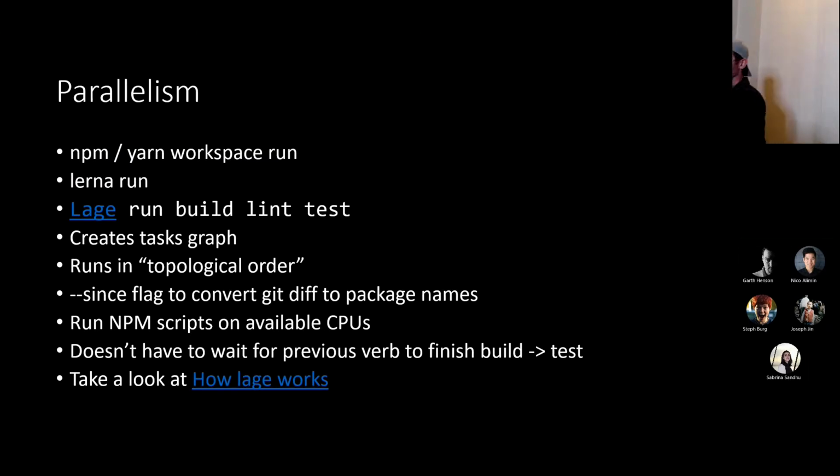Another hard problem that you have to overcome is dealing with parallelizing your tasks, because when you're working with hundreds of packages, you need them to build. And there's a couple different ways you can go about doing that. First and most obvious and easy one is to use npm or yarn workspaces and use run, but that gets you to a certain place. Then you can step into using Lerna, and Lerna has a Lerna run task that's pretty good also and does a topological graph.